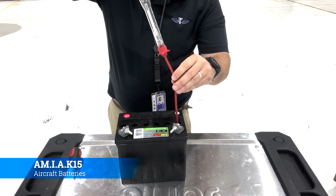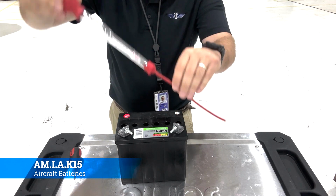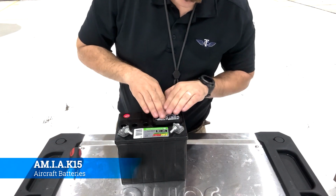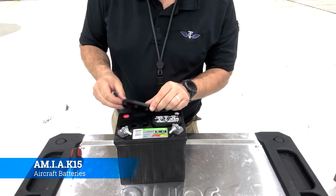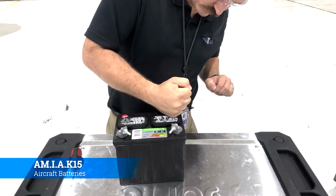Once you're done, just squirt the battery acid and water combination back into the cell, and then reverse the whole process. Put the caps back on, make sure that they're sealed, so that way no battery acid can spill out. Remember, this is sulfuric acid. It can burn your skin, and it can corrode metal very quickly and very easily.